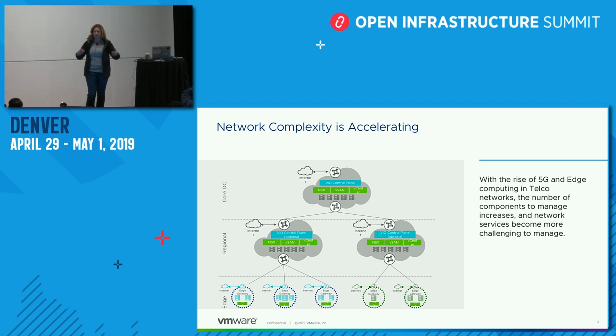And now you need to start thinking about things like intelligent workload placement. Where is it that I want to push this particular network service? Which of these data centers does it need to touch? Et cetera, et cetera. This isn't something that you could do manually just by putting a human in a chair in front of a console.